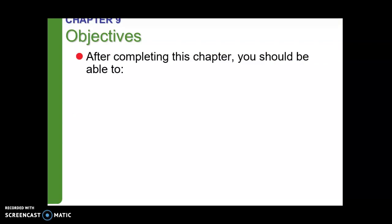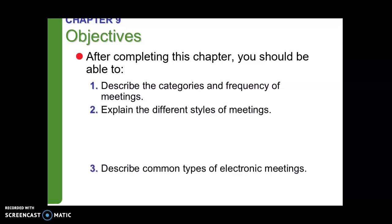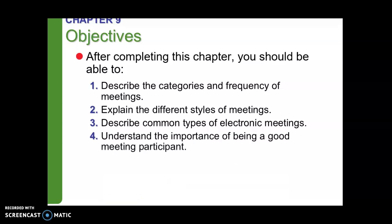After completing this chapter, you should be able to describe the categories and frequency of meetings. Number 2, explain the different styles of meetings. Describe common types of electronic meetings, which we actually participated in this week. Understand the importance of being a good meeting participant, and I'm so proud of you all. You did that this week. Plan, conduct, close, and follow up a meeting. That's what I'm doing right now.